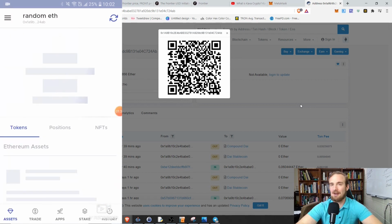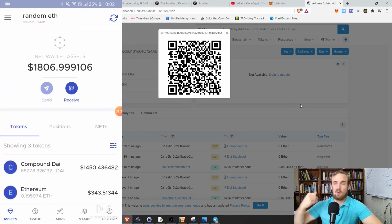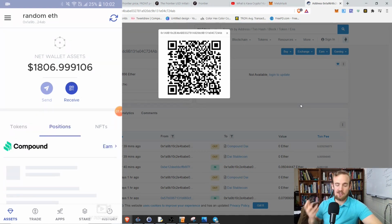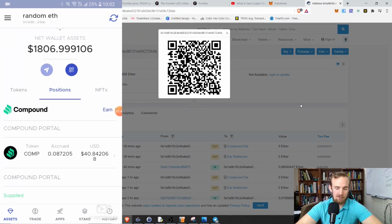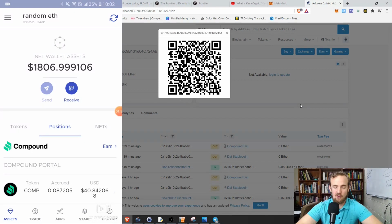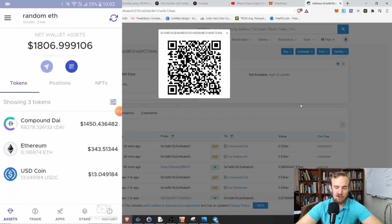Now it's going to pull up and it's going to show us what assets are in this wallet, what interactions it's had, what positions it has across different DeFi protocols. So we can currently see that it's got some funds in the Compound protocol. It tells us how much has been accrued. We can look and see what tokens are in this wallet.